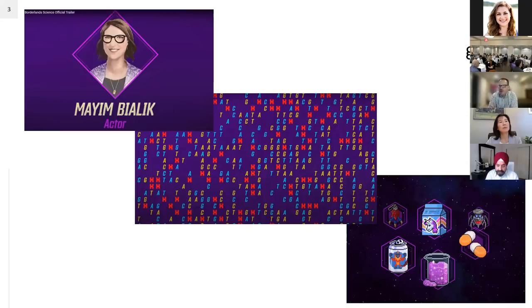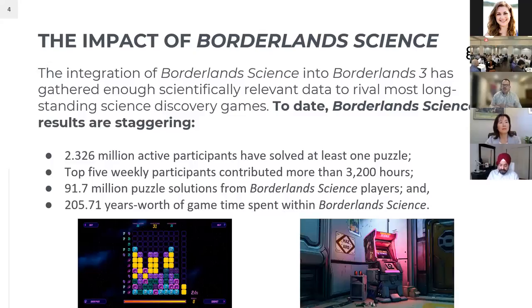As a reward, we provided players in-game items that helped level up their characters and help them succeed in Borderlands 3. And let me go over a little bit of the impact. As you can see here, we have had more than 2.3 million players solve at least one puzzle, and more than 91.7 million puzzles have been solved. The researchers at McGill University and the Microsetta Initiative have told us that we have completed more than 60 years of research within months. We have been able to map the human gut biome to a greater degree than has ever been made possible before.